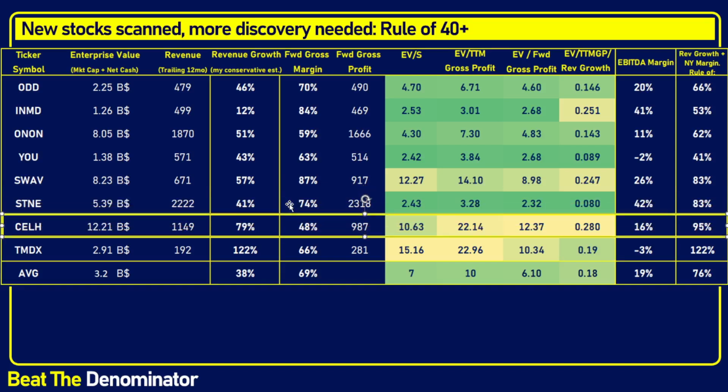Moving on to Celsius. Celsius is also a stock that I sold for a profit, and I'm looking to get back in. And the drop in that stock right now, in my view, is an opportunity to get back into Celsius. Celsius is predicted to grow at 79%. The gross margin is excellent at 48%. For a beverage company, that's downright excellent.